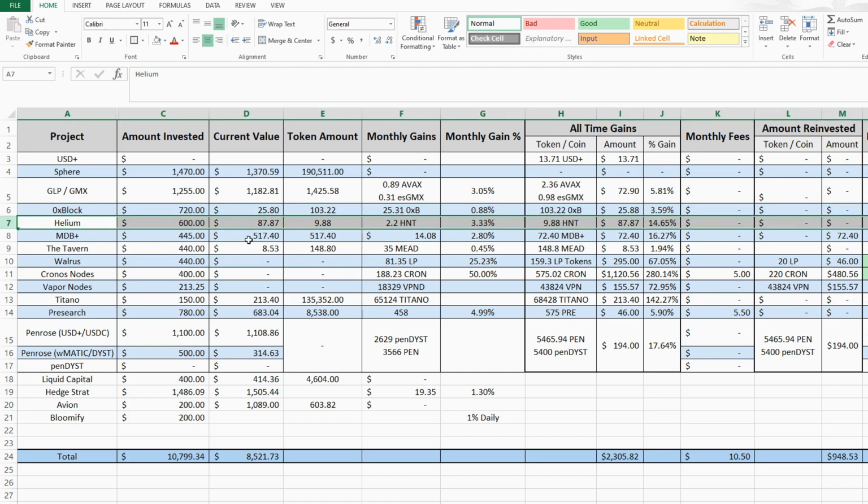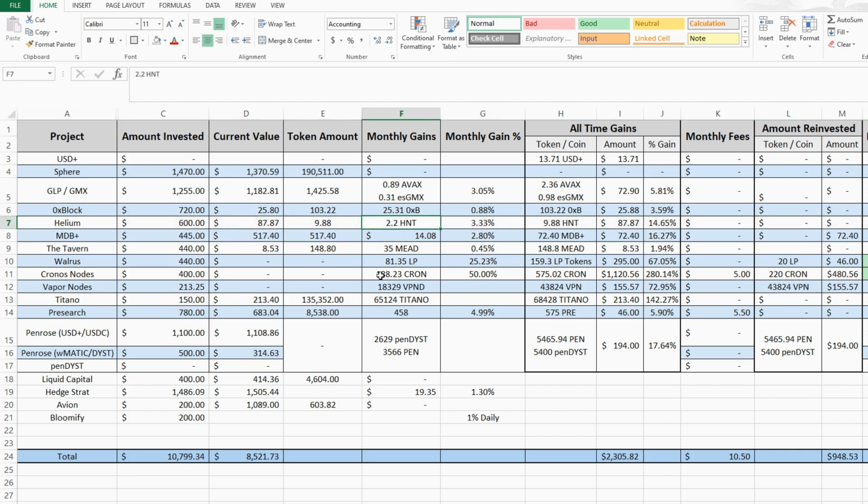Now, if we go on to helium, this is another one of these projects. I mean, I have a helium miner. Over the last month, I mined 2.2 helium, which is absolutely disgusting because that is a 3.3% monthly gain. And right now, my total amount of helium is around 9.9, and that's worth about $87. So again, if you're trying to get into helium mining, definitely don't go for that route because it's absolutely despicable and you're not going to make a whole lot of money on it.